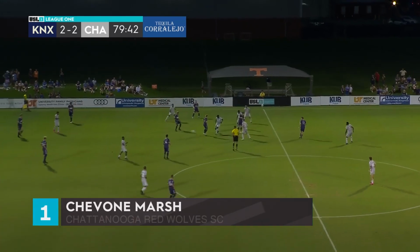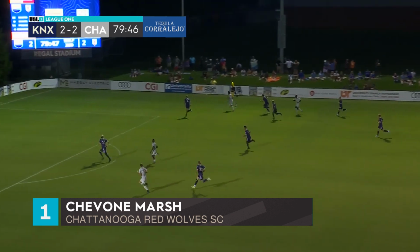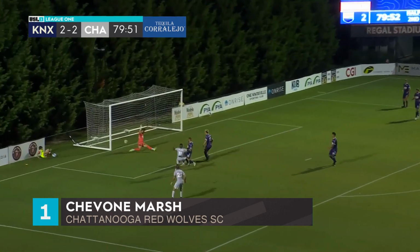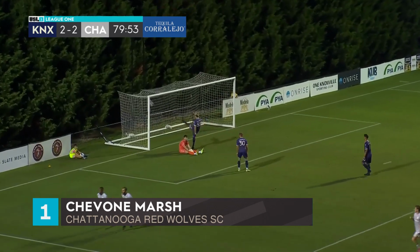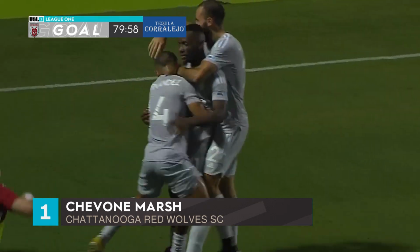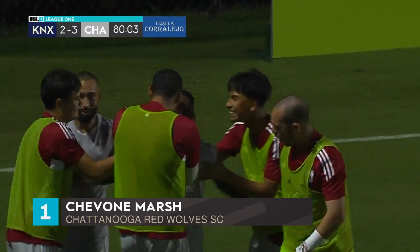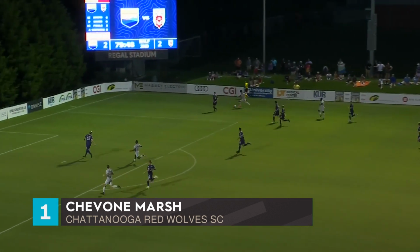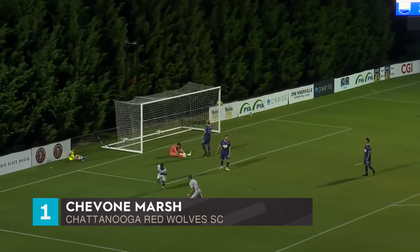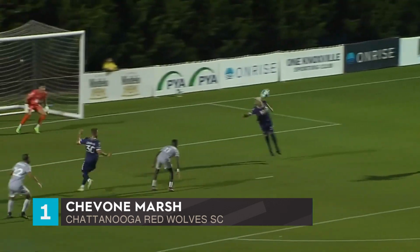Looking for a first road point of the season. Had to snap a six-match winless streak. There's Gomez. Drives one across. Gomez fights Marsh for the lead. Yes! Chattanooga Red Wolves. A remarkable rally. It's Siobhan Marsh, back-to-back matches with a brace.